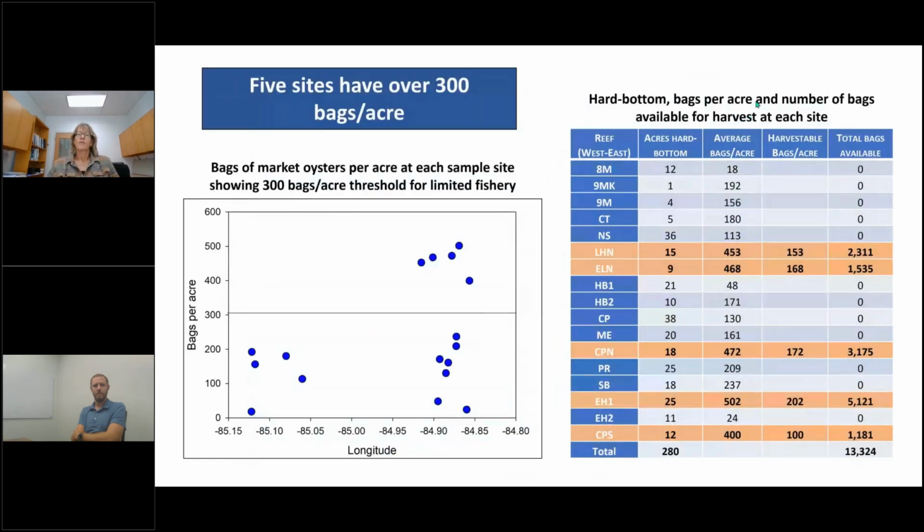So then what we wanted to know, okay, we know the amount of area within each of those sites. We know how many bags per acre we've got in each of those sites. So the panel shows you just a different representation of the one before. This shows you the number of bags of market-sized oysters per acre. Now this isn't number per tongue-lick. I just did the math and calculated number of bags of market-sized oysters per acre at each of those sample sites. And that line now represents 300 bags an acre.